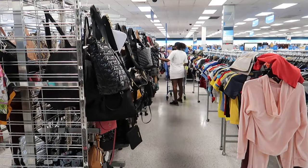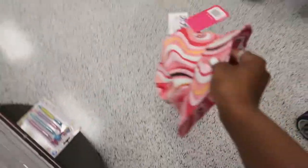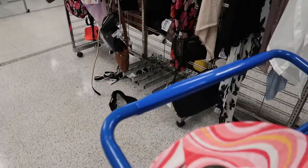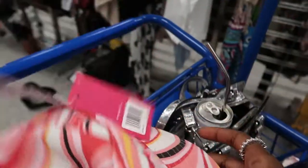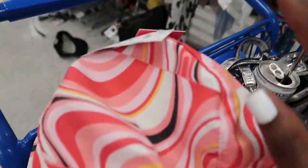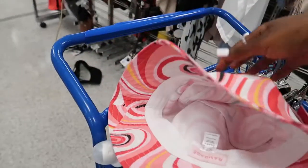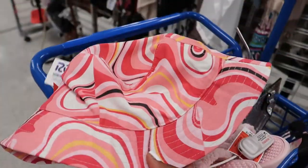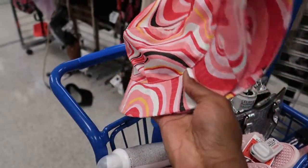So I came across this bucket hat. It's by Rampage, which I think also makes jeans and stuff. Anyways, it's giving like Emilio Pucci. And I'm just like, should I get it? Something to style. I'm thinking yes. It's $10.